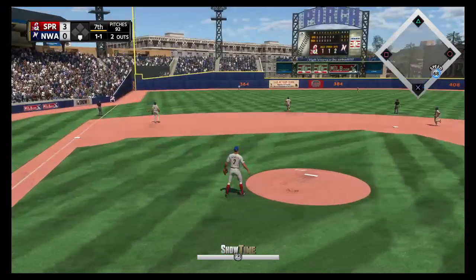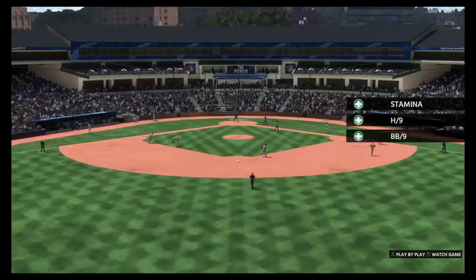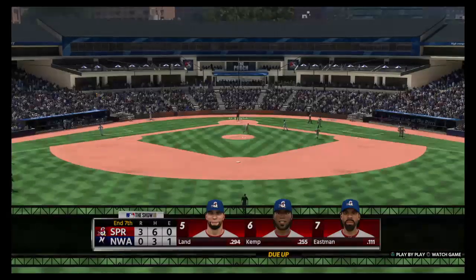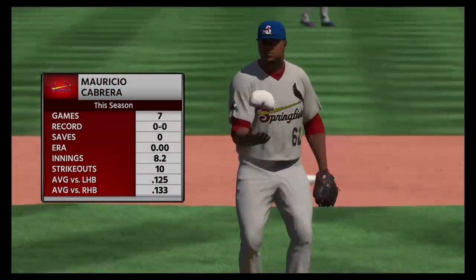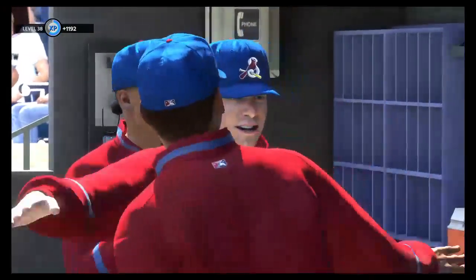Pulled high in the air out to left field. Gill is going to have room out there as he puts this away to retire the side. Nothing doing here this half. 8th inning coming up, and Springfield leads this thing 3-0. Mauricio Cabrera is on to pitch out of the bullpen in the bottom half of the 8th. Number 62, Mauricio Cabrera.